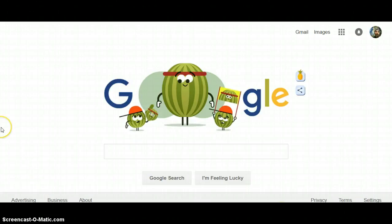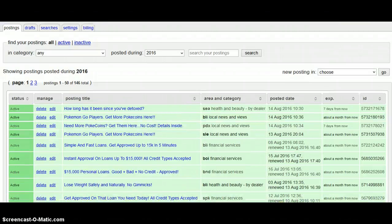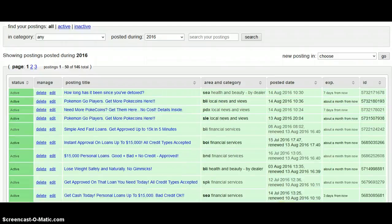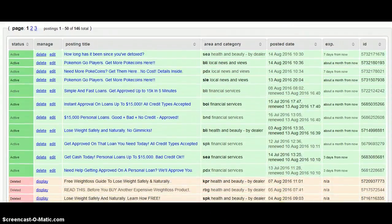Alright, so let's get started. I'm going to go to my Craigslist account, and you can see the ads that I have set up. I think the last video I was focused on job offers. I want to be clear that you don't have to do job offers. Those work really well on Craigslist. However, they sometimes can take some time to get conversions. You have to build up some ads.